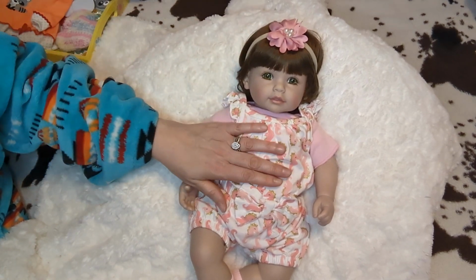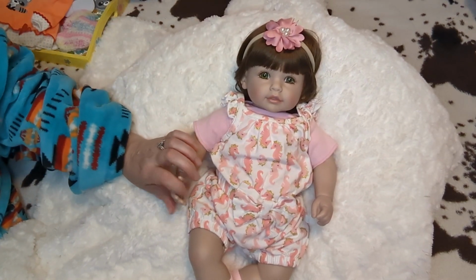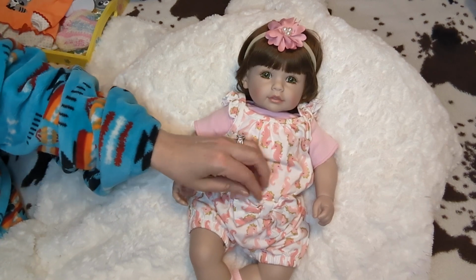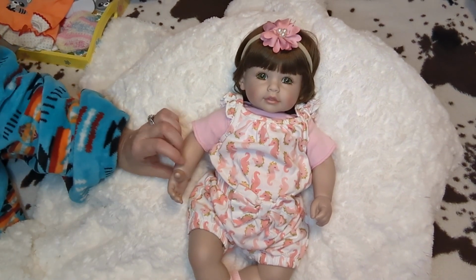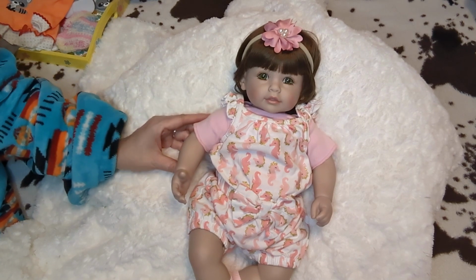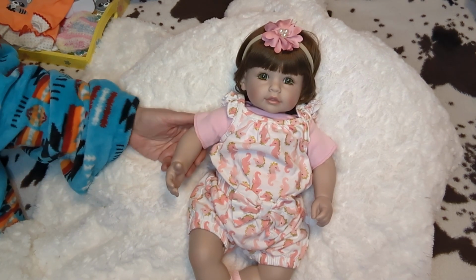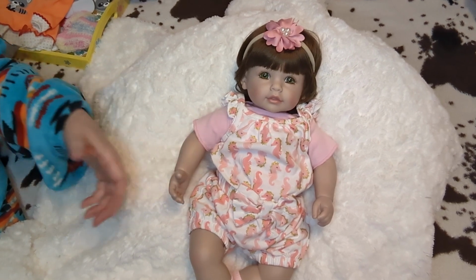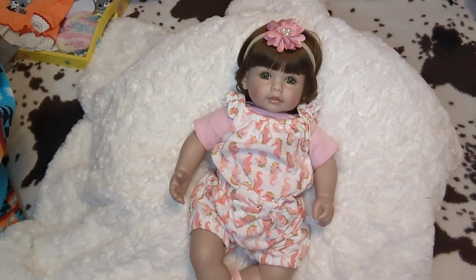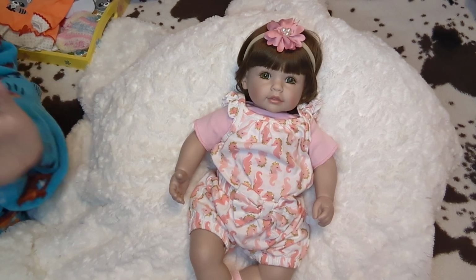So actually, I had a custom doll made. Beautiful doll that I love so much, and I'm not going to show her at this moment, but when that doll came, that doll really didn't look very much like my mom to me, even though I had her custom made, and I thought the sculpt kind of looked like my mom and the artist. I love the doll, though.